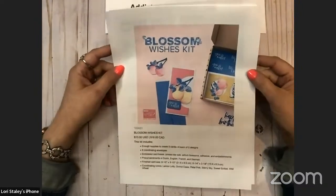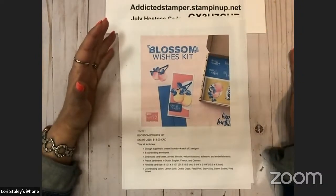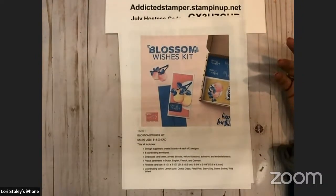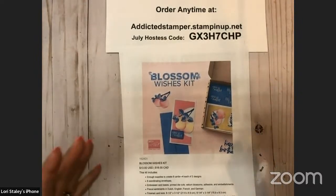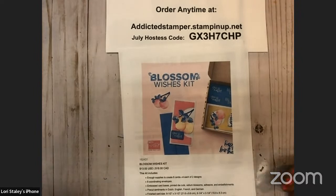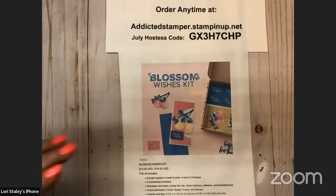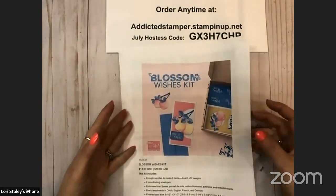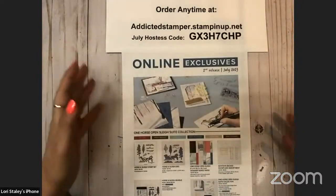This is a new kit that just released on July 6th. You will find it in the online store. You're welcome to shop with me, addictedstamper.stampinup.net. It's right here as well, under the online exclusives category. When you go to the menu, you shop products, you look for online exclusives, and it'll take you to everything in that category. That's where you're going to find our kits. So that's the Blossom Wishes kit. I can't wait to get my hands on that. I think it's really pretty.